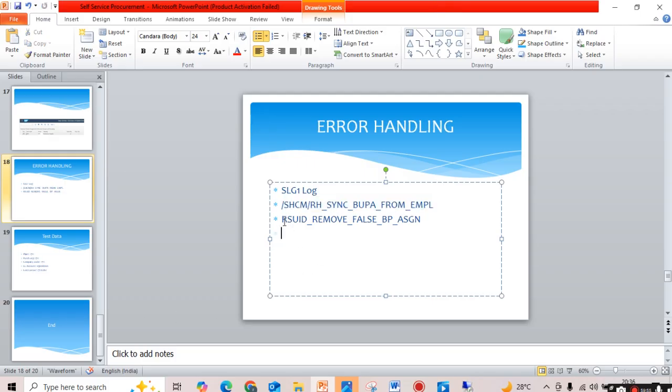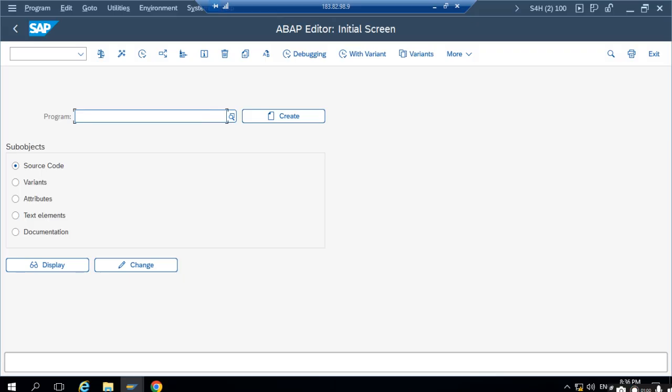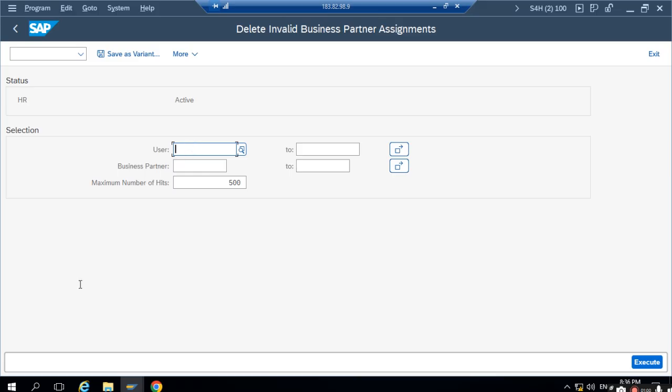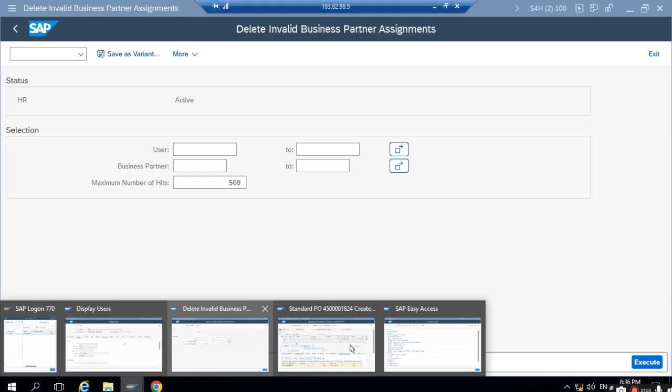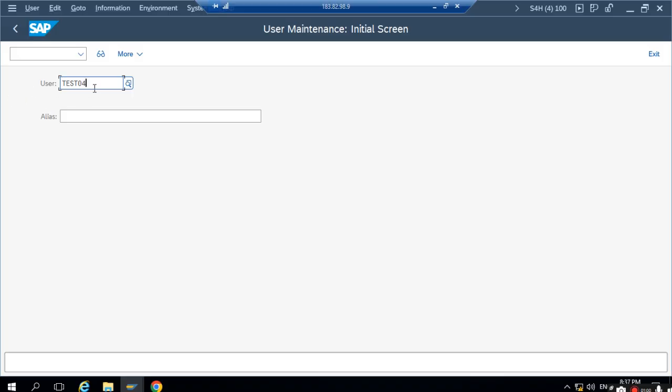And suppose you want to delete the business partner assignment with the user ID. What you can do is execute this program, RSUID_REMOVE_FALSE_BP_ASSIGNMENT. Let me go back to SC38 and enter RSUID_REMOVE_FALSE_BP_ASSIGNMENT. Click on execute, and for whichever ID, let me check if we have any test ID. S02. Let me check if there is any business partner.